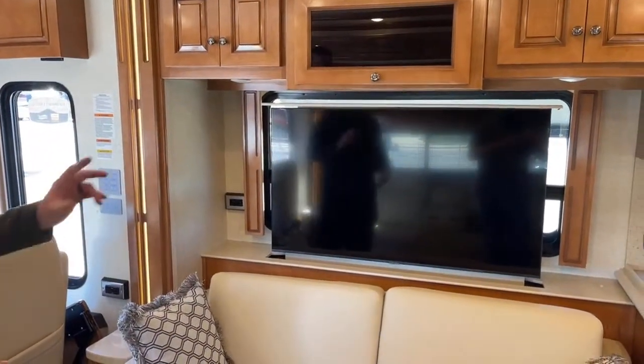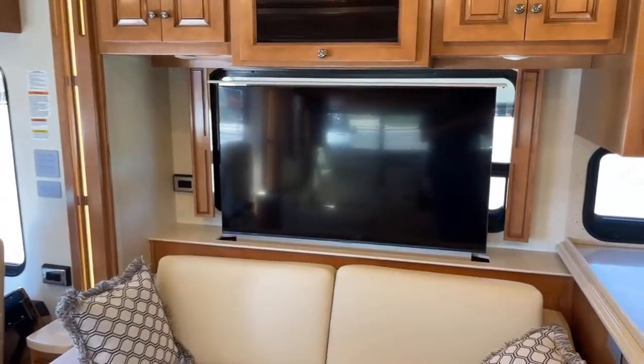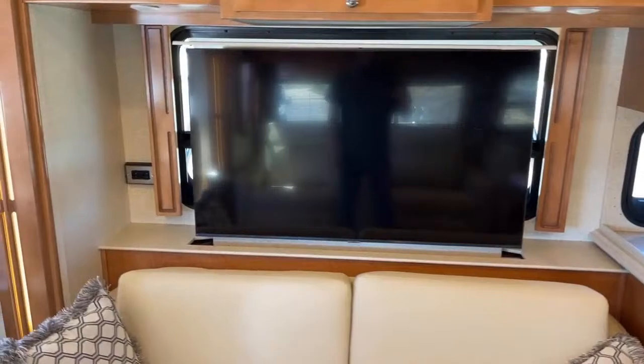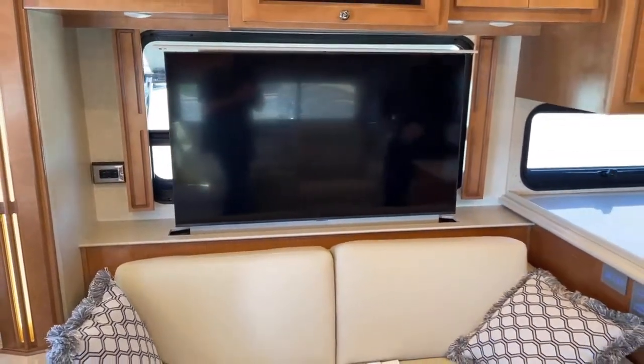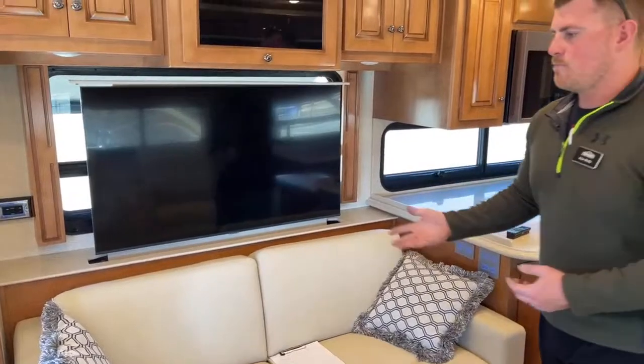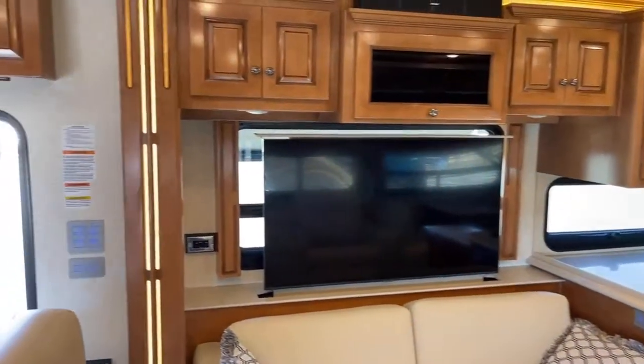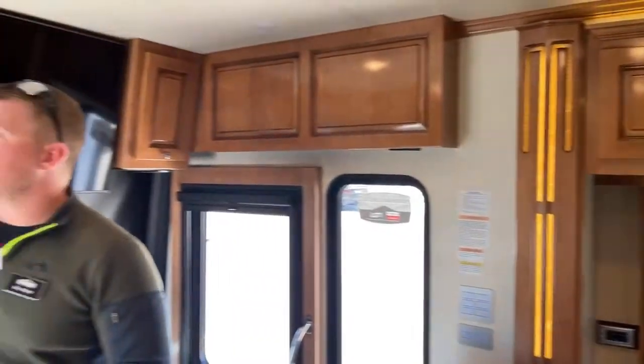But Samsung 50-inch HD TV, that is going to be a smart TV. So we can use our streaming services on it. Netflix, Hulu, Peacock, YouTube, whatever you need. We just need a Wi-Fi connection to do that, which most campgrounds nowadays do have available. Coming back up towards the front, a couple last things we're going to go over today.